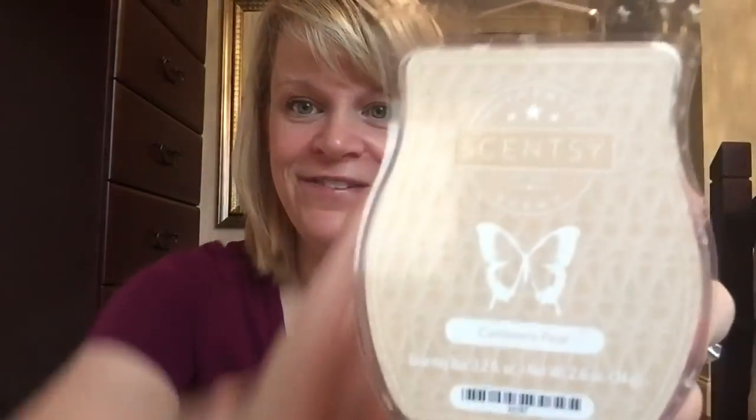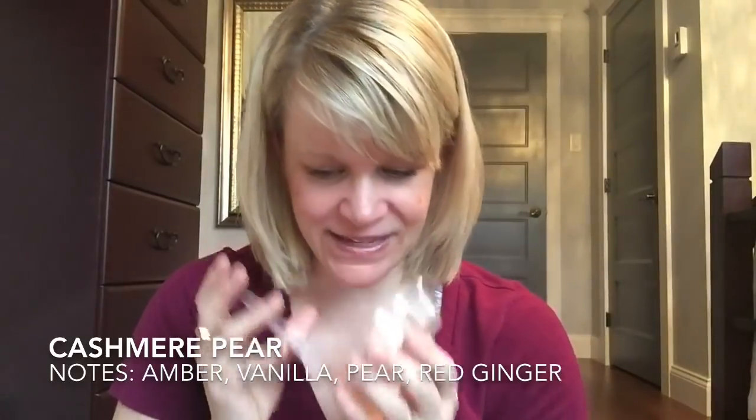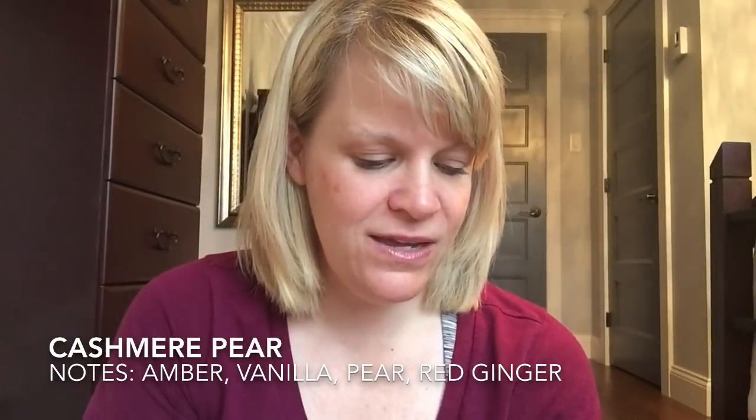Okay, let's talk about older fragrances. So these ones are no longer available, but you always want to hear about them because you might be at an event, there might be a bar there, or you might want to know for future Bring Back My Bars. So in Tester Tuesday, ironically, right before I did the drawing for the votes, I finished up a bar of Cashmere Pear. Now Cashmere Pear, it's got amber, it's got vanilla, what else? Red ginger. Red ginger gives that a little bit of a twist. But this one here, I think it's probably a love it or hate it scent.